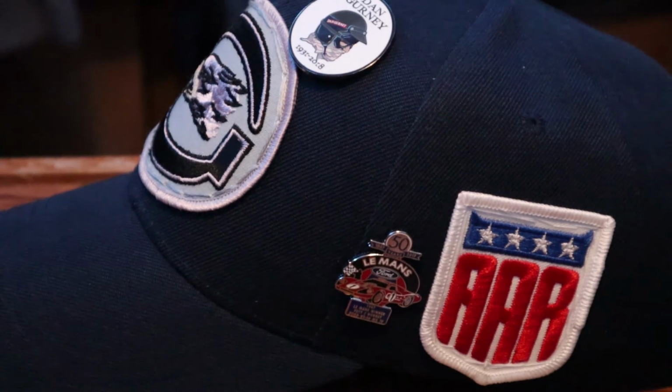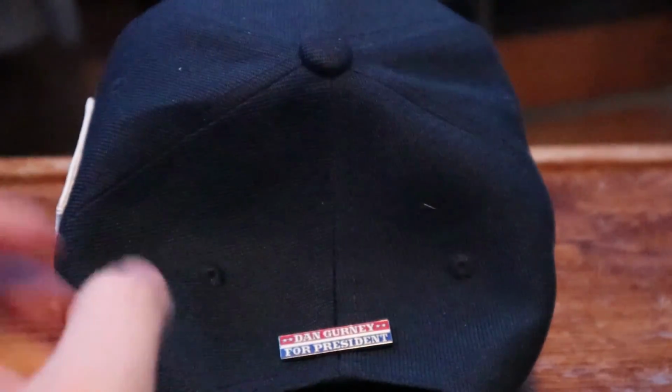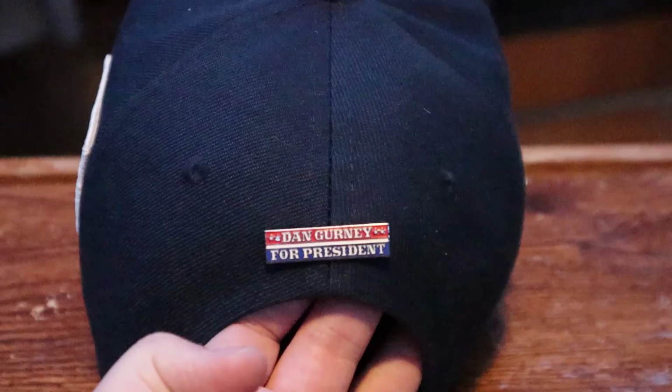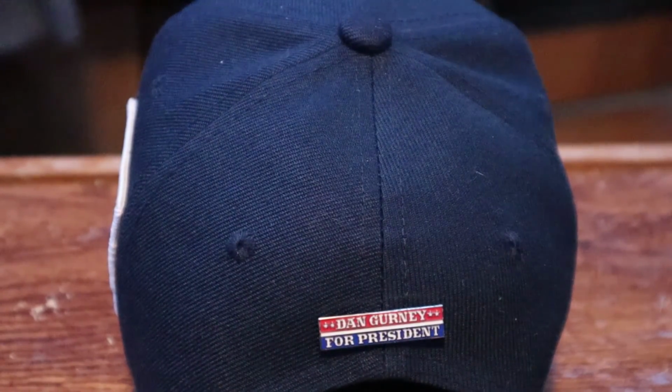So kind of the idea is that this is the car and this is the team, whereas the other hat is all about the team. So there's that. We flip it to the back, and we have a humorous pin, Dan Gurney for president, a running reference, I think from Car and Driver or one of the publications, that a lot of people wanted Dan Gurney to run for president, but at the time he was too young, and I don't think he ever really expressed much interest in it.